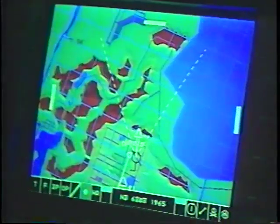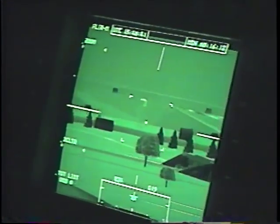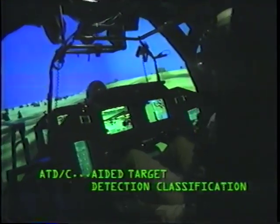Then, while it's protected again, it can process that data and prioritize the targets. With its infrared sensors, target-enhancing displays, and computer bank data, the Comanche can distinguish friend from foe.